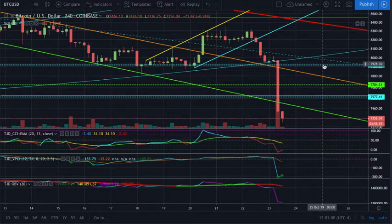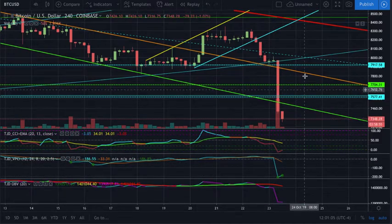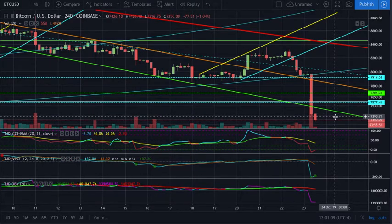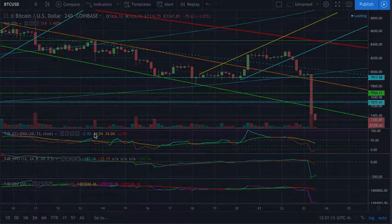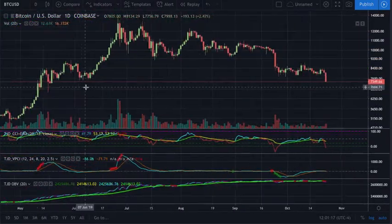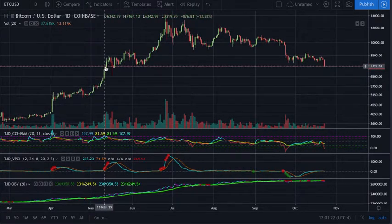So we'll have to see how this goes over the next 4 hours. I mean, we're definitely showing some bottoming signals from the market here, but I would expect, if we're going to bottom off of a key support zone, I do want to just zoom out here real quick and show where we're at in the swing of things.